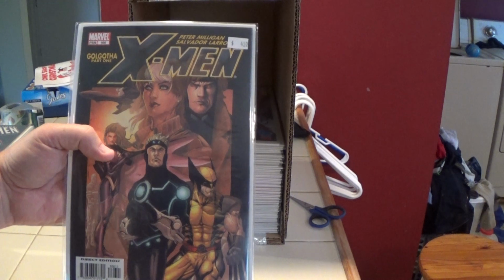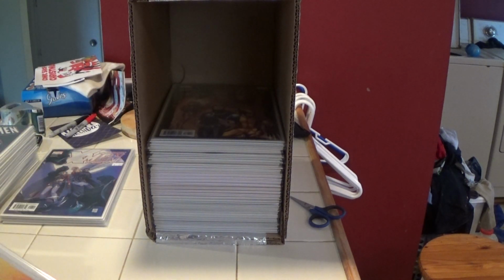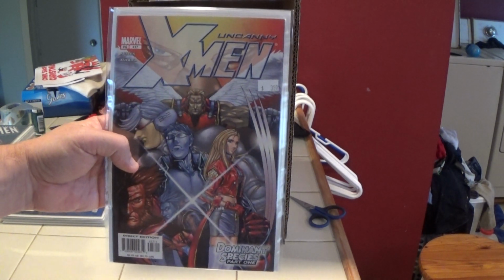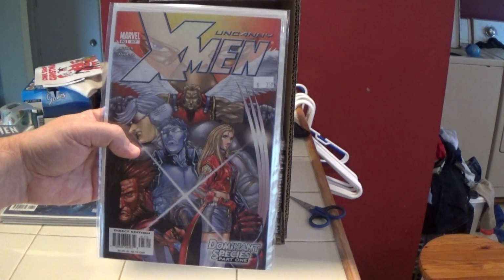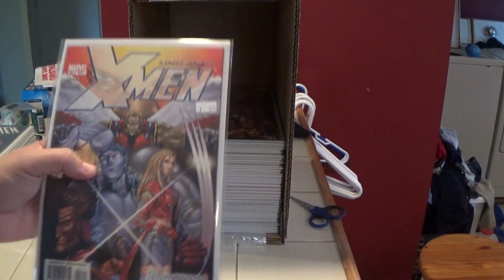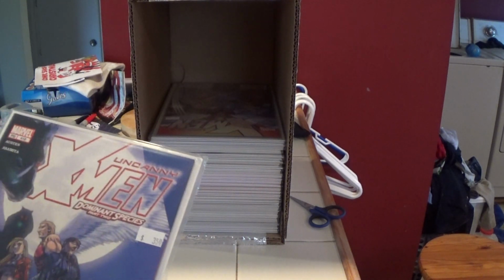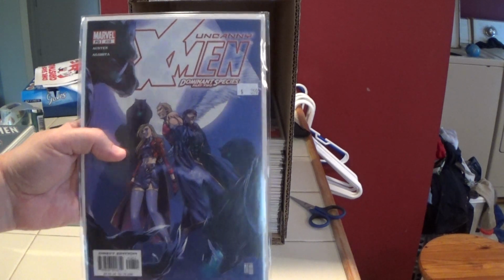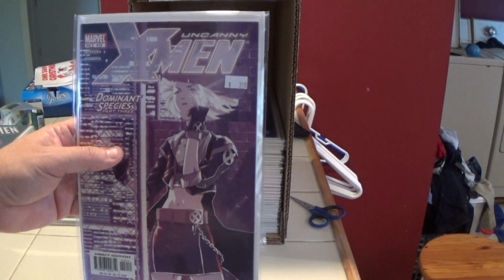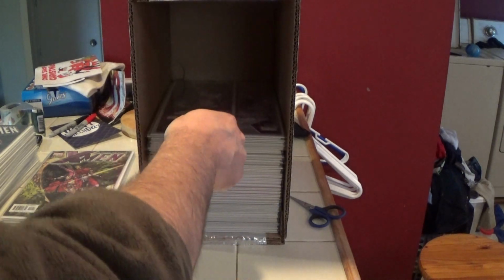X-Men 166. Uncanny X-Men 417. And I did not like this period of time with the X-Men, with the anime style art. I can't stand that. I am not a manga fan. I don't like anime. I don't like that Japanese look in my X-Men. Here is 418. 419. Yeah, look at that. Look at that character. Just looks like an anime character. I just don't like that. Not a fan.